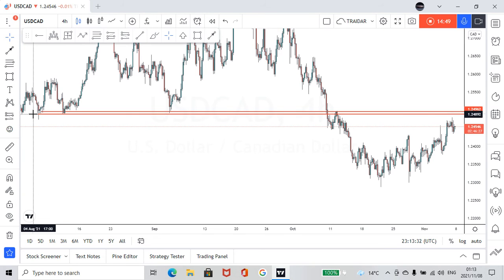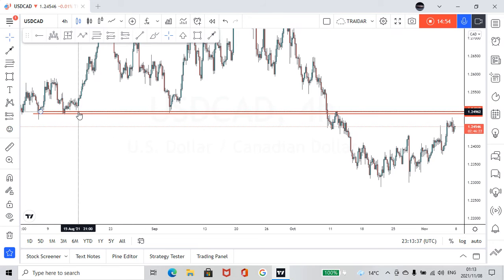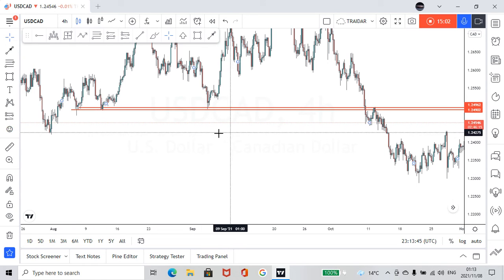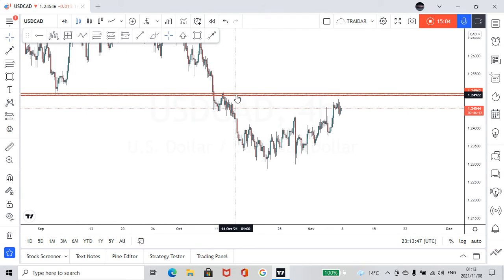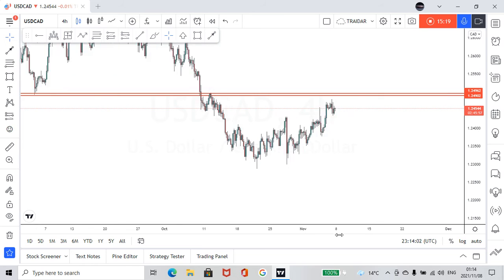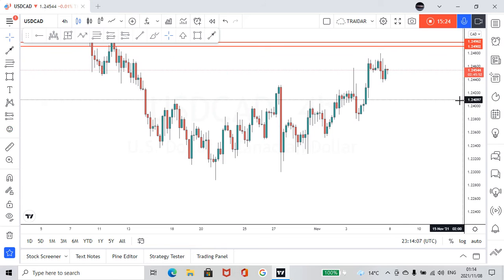So you can also tell that this area has multiple touches. Like 1, 2, 3, okay, it has multiple touches, and like 4, right? You can see that the market broke this area, came back to retest it. And now what we are seeing is that the market shot all the way down. It's coming back to retest this area with formality, right? So this is what we're looking at right now. This is exactly what we're looking at.